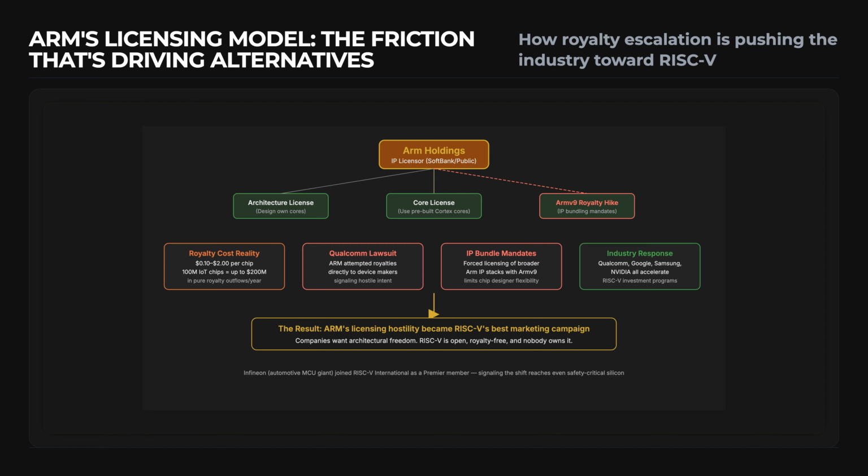The specifics of the legal timeline aren't what matter here. What matters is the signal it sent. Major tech companies, Qualcomm, Google, Samsung, Nvidia, began accelerating their own RISC-V investments precisely because they wanted an architectural escape hatch from ARM's licensing grip.